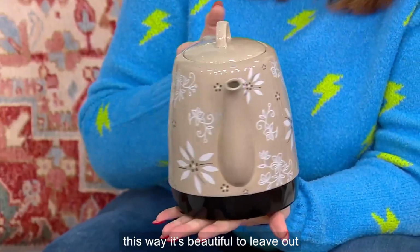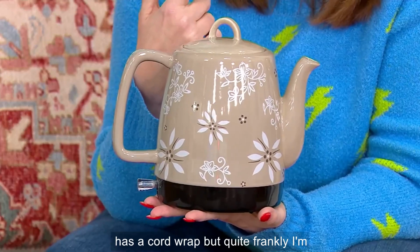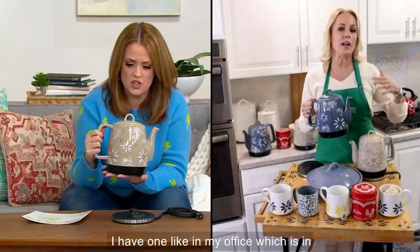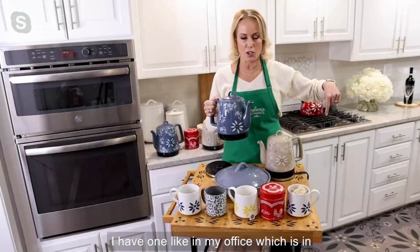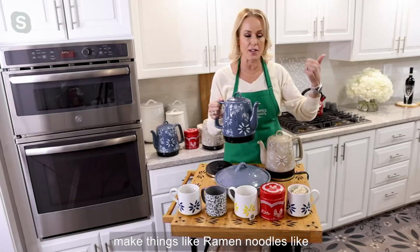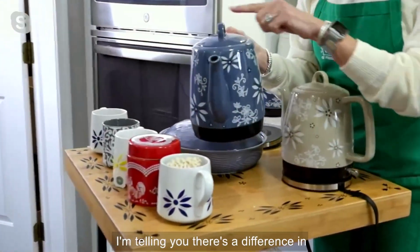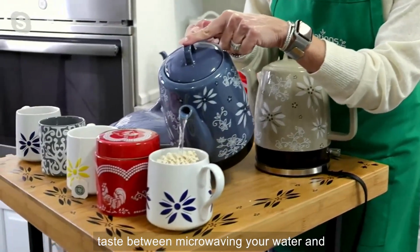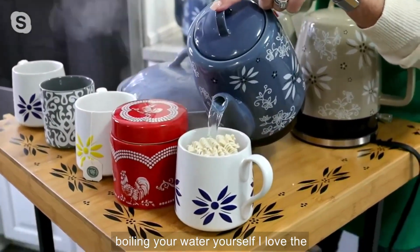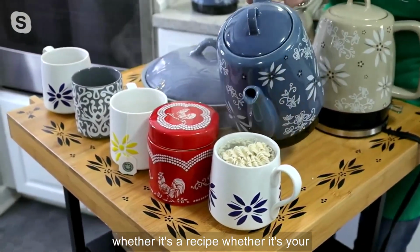It's beautiful to leave out. Lisa, it's really cool that it has a cord wrap, but quite frankly, I'm not putting this away. It's so beautiful. Gorgeous. And I have one in my office, which is in the basement here, so that I don't have to run upstairs every time I want to make things like ramen noodles. Think about microwaving water, because I'm telling you, there's a difference in taste between microwaving your water and boiling your water yourself. I love the fact that so many things need hot water, whether it's a recipe or your ramen noodles.